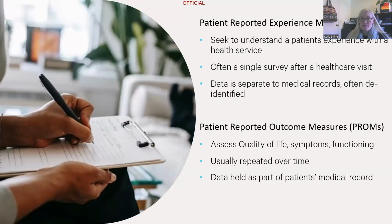PRMs can be broken down into two different areas. Patient-reported experience measures, or PREMs, are perhaps the surveys that you may already be familiar with, depending on your backgrounds. These are often a single survey after a healthcare visit, for example, seeking to understand a patient's experience with the health service. The data is separate to the medical record and is almost always de-identified.